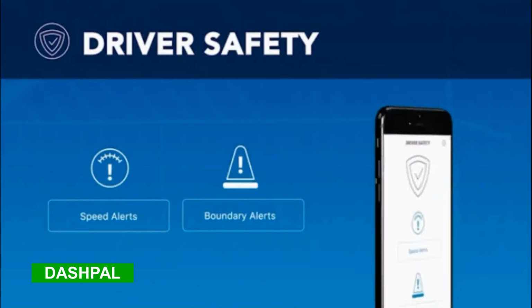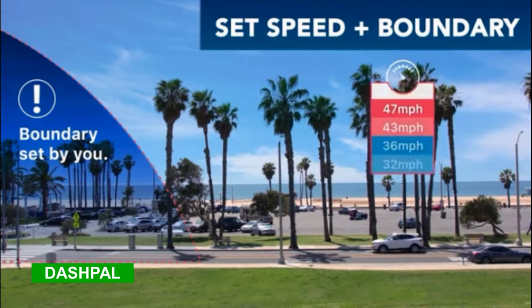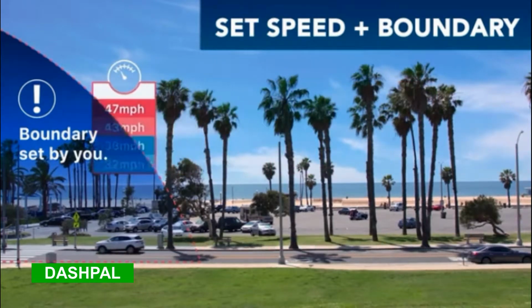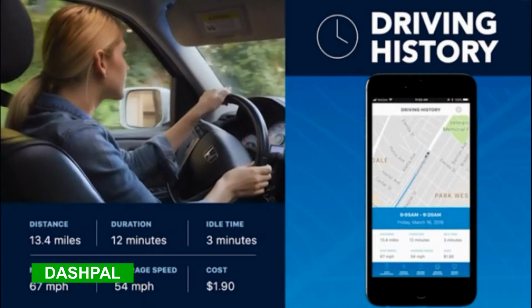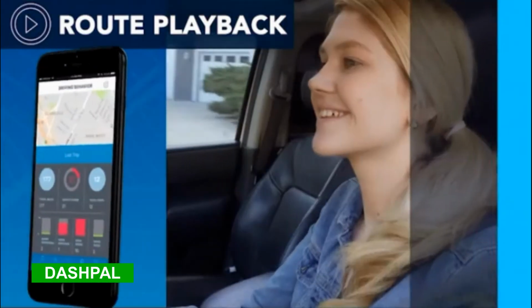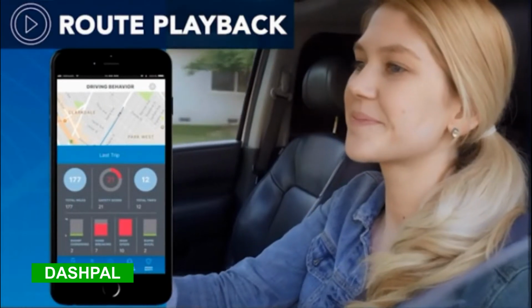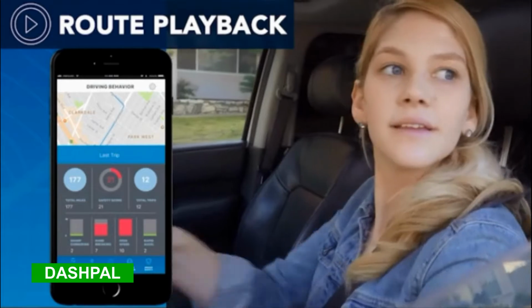DashPal also gives you safety tools perfect for young drivers, like speed alert and boundary settings. If your driver goes over the speed limit or boundary area set by you, you'll be the first to know. DashPal stores your car's driving history with facts like distance, time traveled, and fuel cost. DashPal even saves an animated playback of your route, complete with markers that show over-acceleration and hard braking.